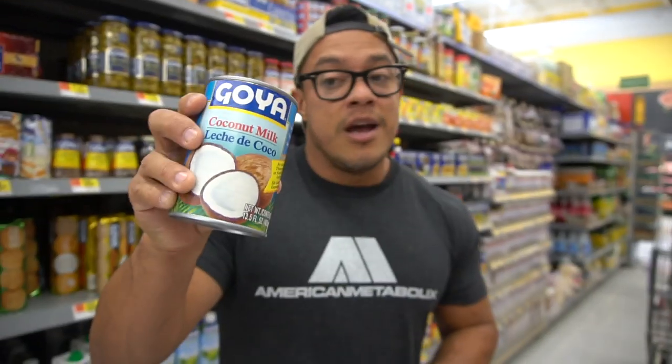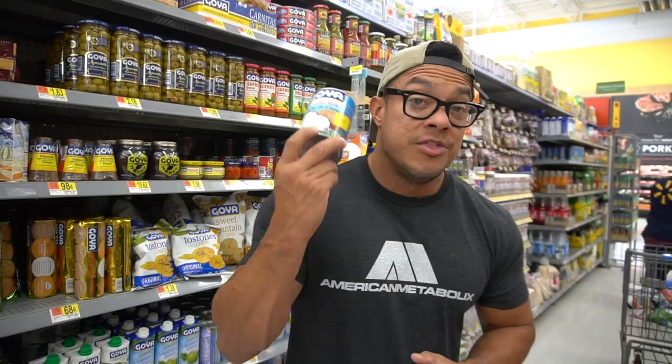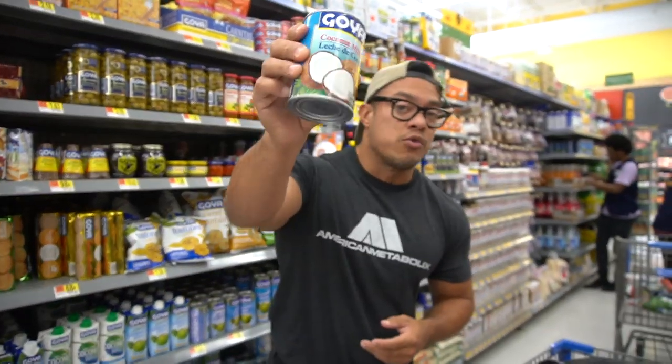You can make a shake with this. I'm telling you, there's so many things you can do with coconut milk. This is really gonna help those of you who are used to eating smoothies and really, really high sugary drinks. This is a great, great substitute right here.